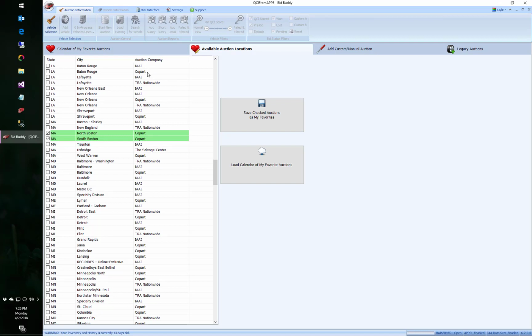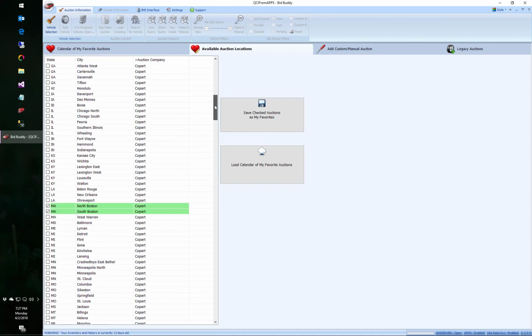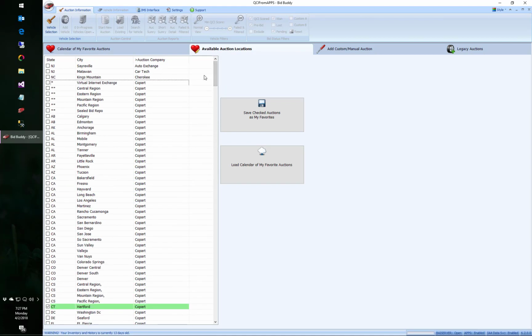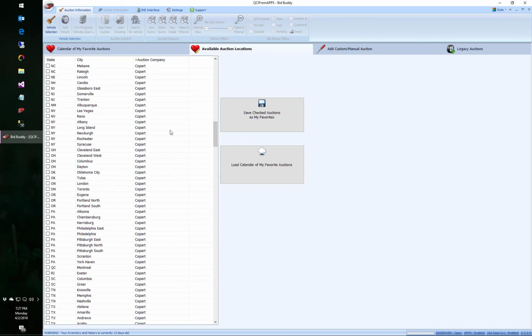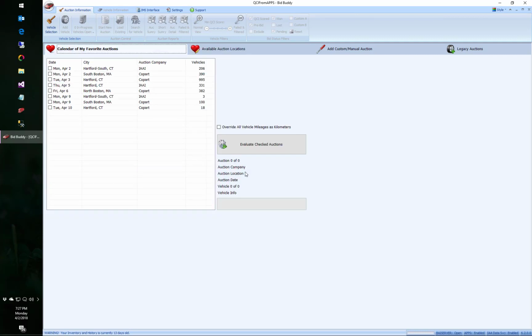You can see the IAA, Copart, TRA, Salvage Center. All those are in here. You can also sort these by company if you want to see those auction companies in here: Auto Exchange, CarTech, Cherokee. Those are already in there. I'm going to save those checked auctions as my favorites. Then after I save it, I'm going to load the calendar.